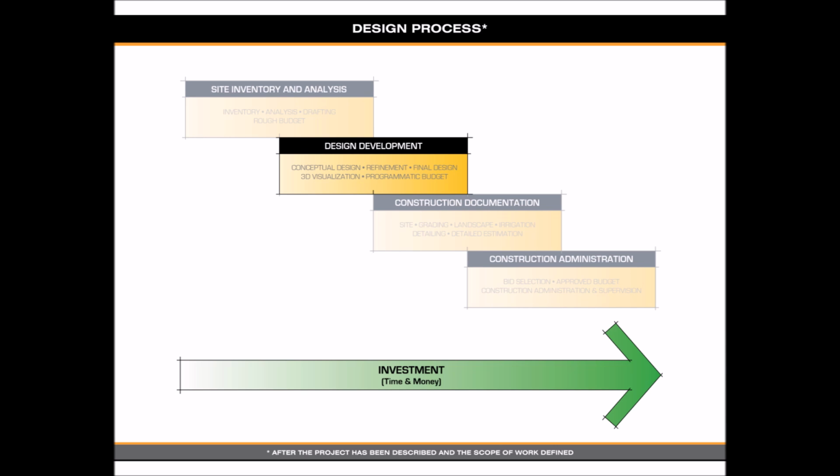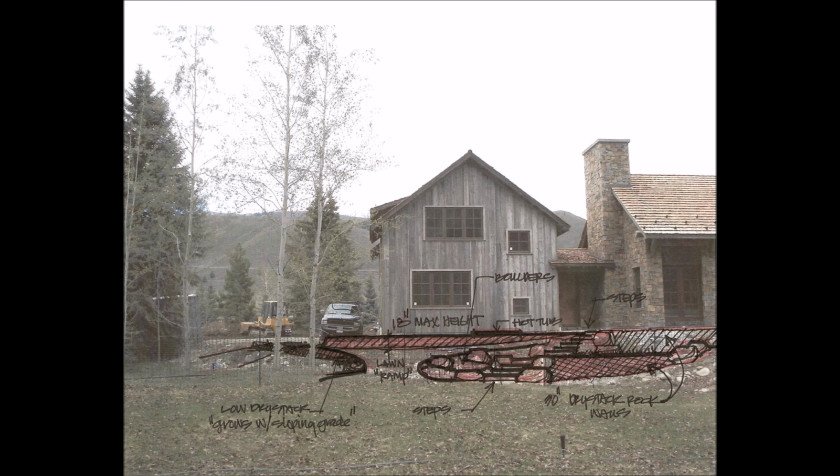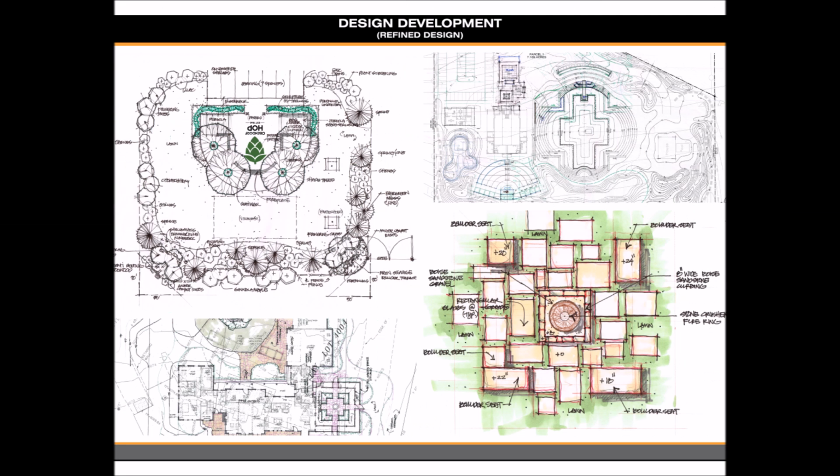Design development. We break the design development phase into three parts: conceptual design development, idea filter, and final design. Conceptual design involves looking at potential options with the layout, materials, general design concepts, and themes. The refined design is presented to the client and is tweaked to match their specific desires.